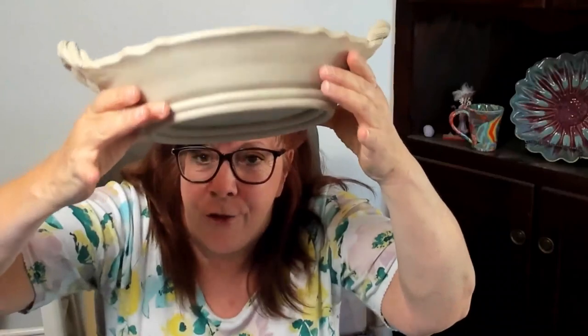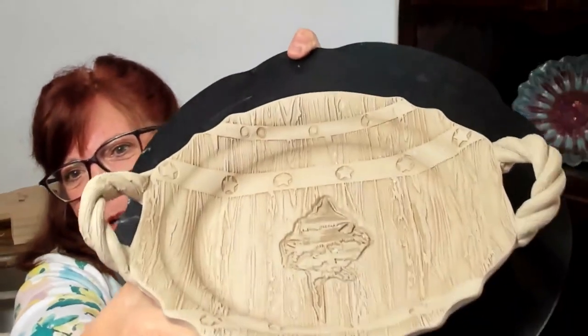Fancy schmancy foot handles, fancy schmancy handles, a double stacked dish, and a new wood grain texture. And did you see? I'm afraid I'm going to bend this. Did you see Rocky Raccoon hiding between the planks of the fence? So that's what we're going to make tonight.